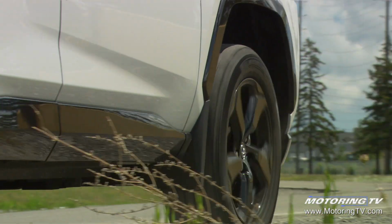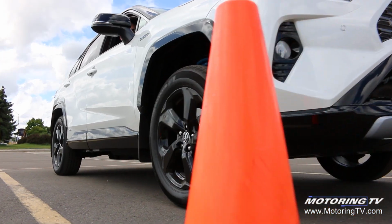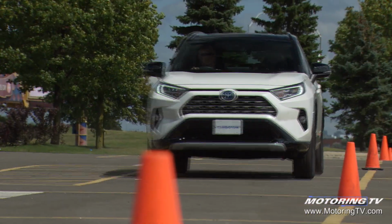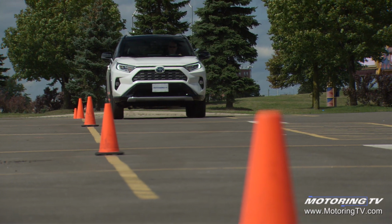The final part of the equation is the rear electric motor. It gives the RAV4 an all-wheel drive extension and adds another 54 horsepower and 89 pound-feet of torque. Toyota says the system has a net output of 219 horsepower. It sure feels like a lot more because it puts some real spring in the hybrid step.